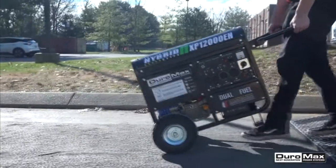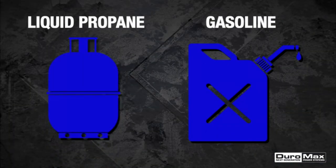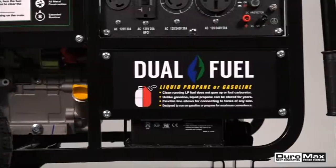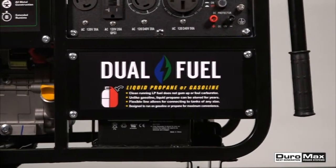This dual-fuel monster runs on either gasoline or propane, which provides the freedom and flexibility of fuel choice. While gasoline is a tried-and-true fuel option, liquid propane lasts longer, costs less, has a longer storage life, and won't gum up the carburetor. With DuroMax dual-fuel capability, the choice is yours.